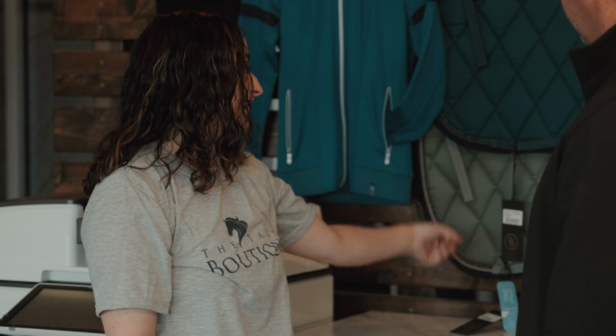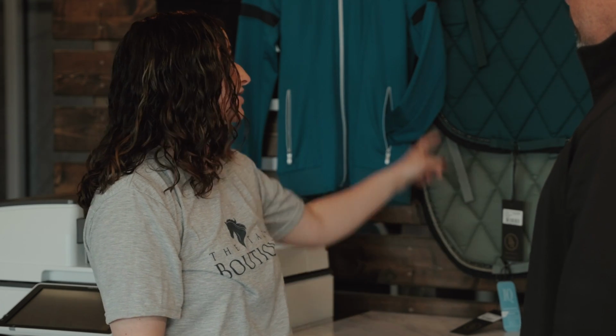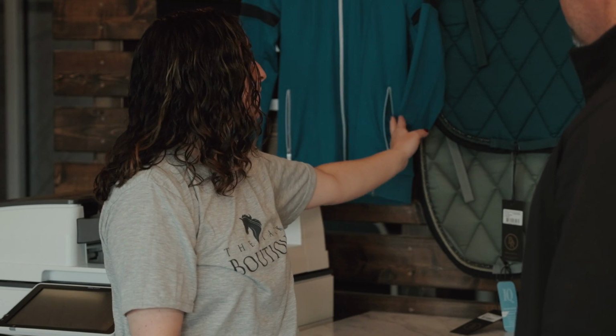Neat. So what's kind of your biggest seller? Saddle pads. Always saddle pads. Everyone's always looking. There's new colors every year. So these two colors are this fall's colors of the year, and then they're always saddle pads, and then some clothing, but everyone's always looking for saddle pads for them.